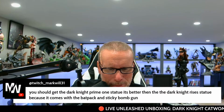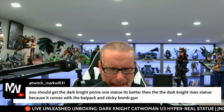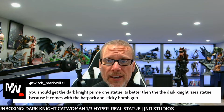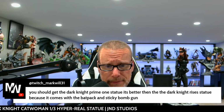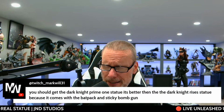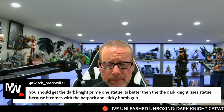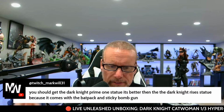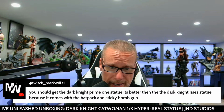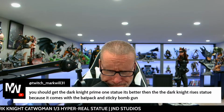You should get the Dark Knight Prime 1 statue. It's better than the Dark Knight Rises statue because it comes with the backpack and sticky bomb gun. It would have been nice if the JND had a gun, an accessory of some sort. It's very bare bones. I don't love the cape. Somebody reached out and said they're selling custom capes, so I think I'm going to get that cape and try it out. But it would have been great to have a sticky gun.